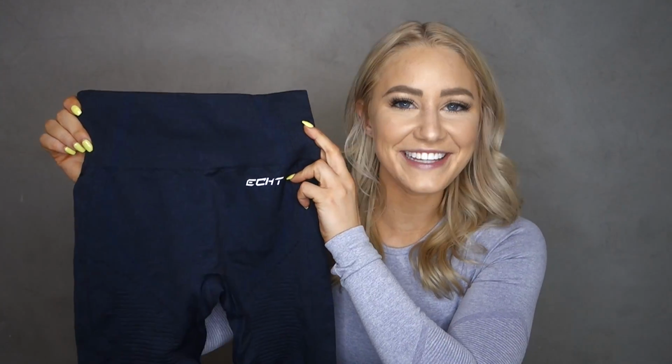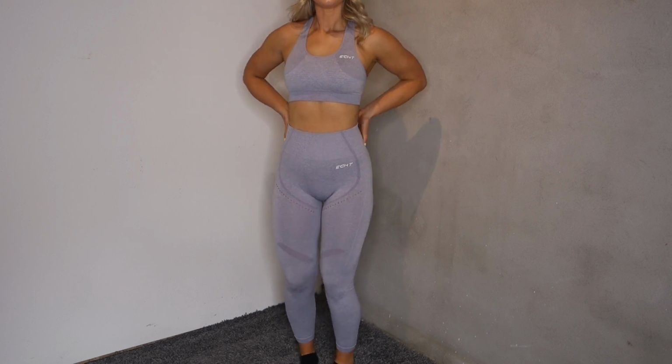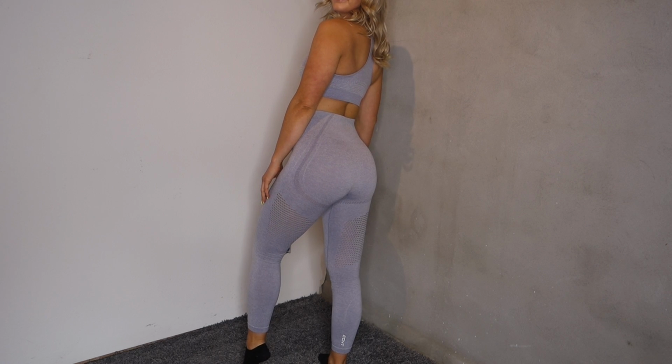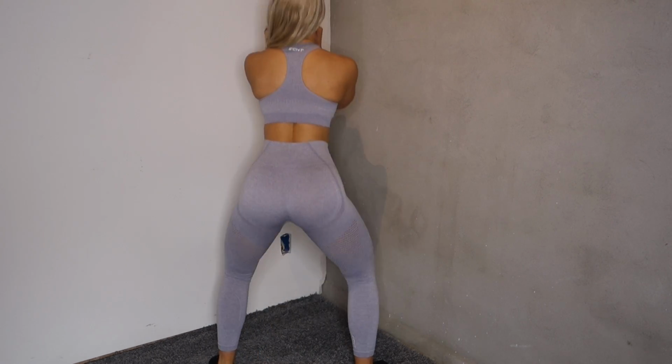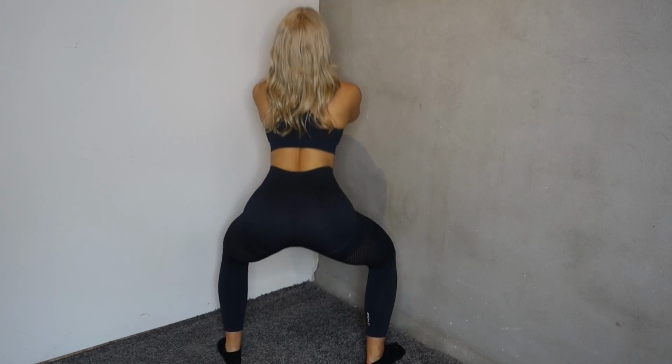So up next, let's talk about the leggings. These leggings are high rise. They are 7/8 length. They have a seamless waistband. They have your typical seamless oval crotch gusset, which for me prevents any camel toe, so big fan of that. They are all squat proof, including the lightest light purple color.